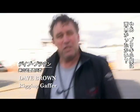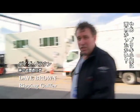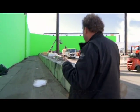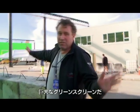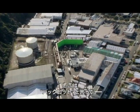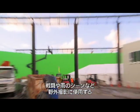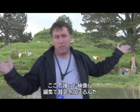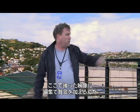Well, g'day. You've seen some pretty good technology back there in the Tin Shed, I understand. Come have a look out here because this is pretty basic technology. This is where we've built a humongous green screen. This is called the backlot. Now, the backlot is where we shoot all sorts of the outdoor scenes. They can be battle scenes, they can be wet sets, and obviously being a green screen, the backgrounds can be changed later on in post-production.